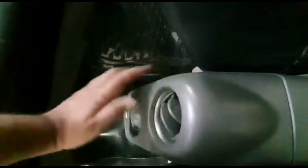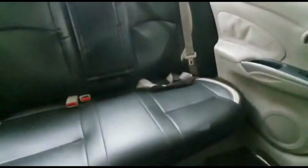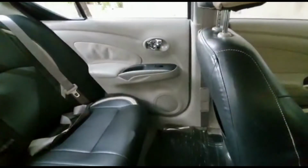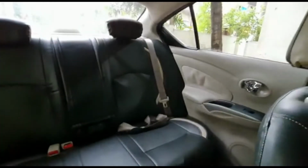There's a little bit of air coming out from here. You've got a knob you can adjust. Makes a lot of noise, but it's just a fan blower. And there's a little bit of circulation happening here as well. You can see the back. It's quite spacious. It's got a lot of space, especially this leg room between the front and the back passengers. The back is even lower, so you feel like you're sitting cozier and way back.